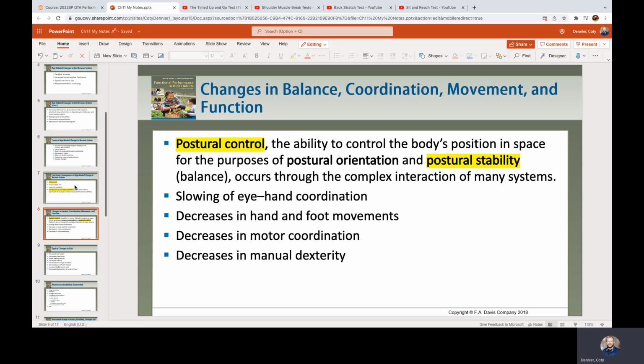Postural orientation is knowing where it is. Okay. What else does that sound like? What other skill? There you go. Good job. And then lastly is postural stability. This is your balance. So postural control is being able to control where your body is in space. Postural stability is being able to balance that.